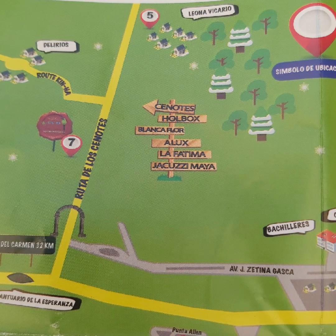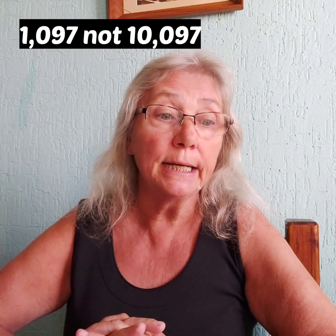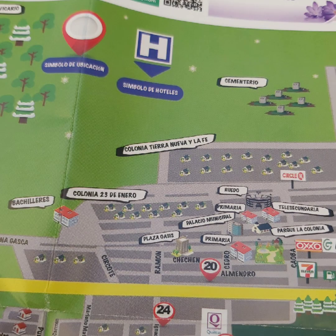Since the 1990s, Puerto Morelos has continued to grow, and the Ruta de Cenotes was starting to be developed. Cenote Verde Lucero was the first to open, with more quickly following. As of 2005, the census showed population at 10,097 portside, 6,629 in the Zetina Gasca neighborhoods, and 108 in the suburbs, for a total of 7,726 inhabitants in Puerto Morelos in 2005.